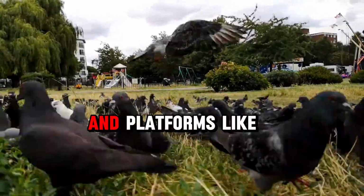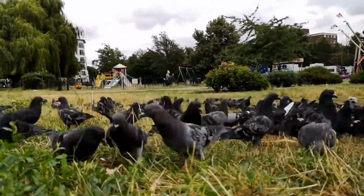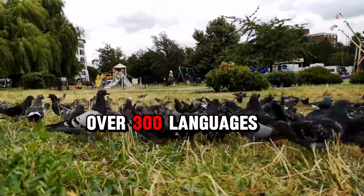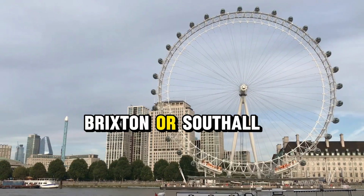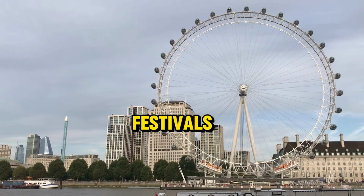Networking is key, and platforms like LinkedIn or Meetup can connect you with opportunities. The city's multiculturalism is a strength. Over 300 languages are spoken here, and neighborhoods like Brixton or Southall celebrate global cultures through food and festivals.